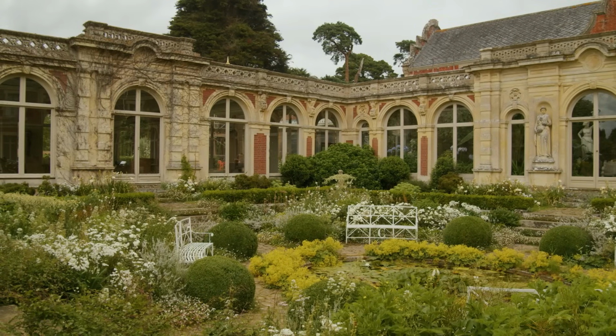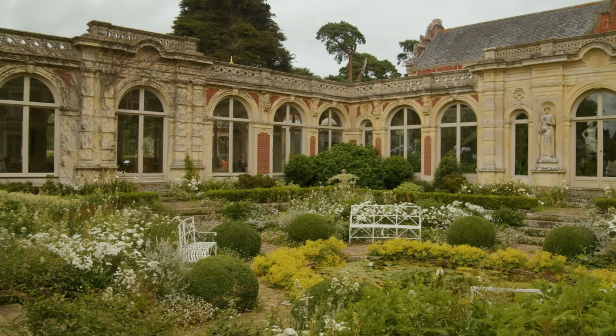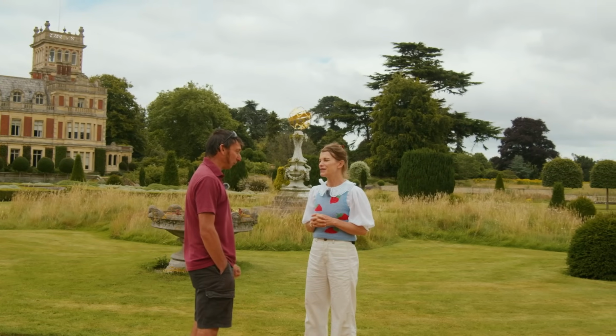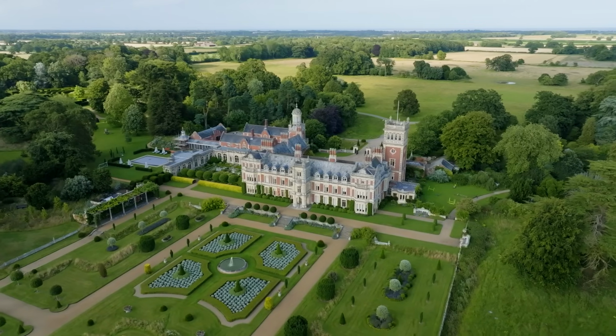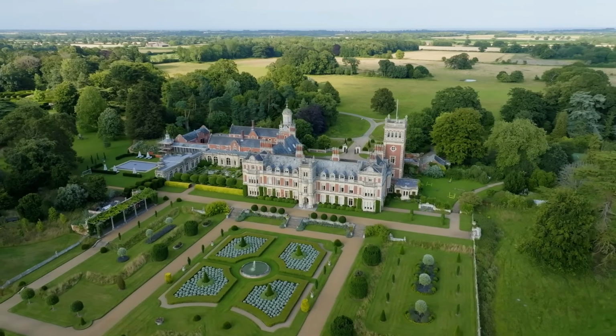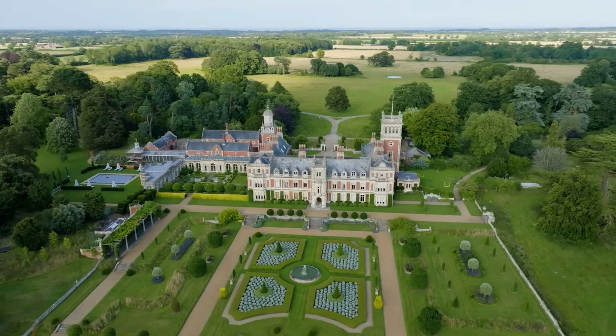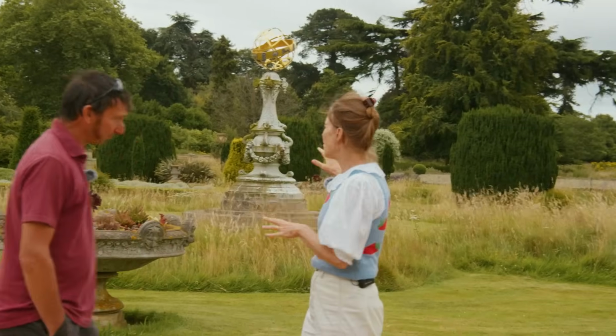Fantastic. And how big is your team? We've just gone to 4 gardeners. Okay. So wow. Right. It's quite a challenge for 12 acres, especially with the weather we've had this year, all the rain. And yeah, no. It's been quite a bit of upkeep, especially with the rain in particular.